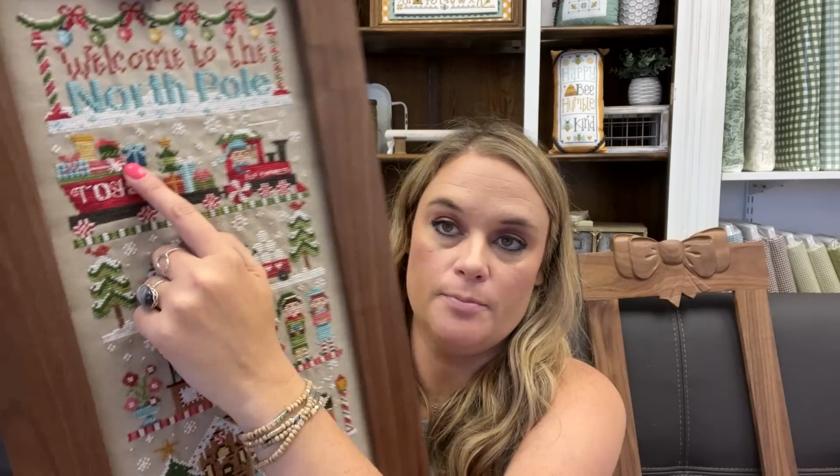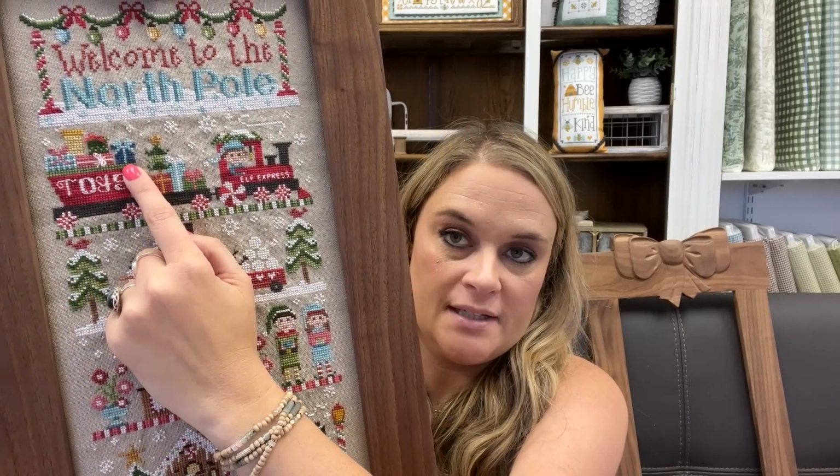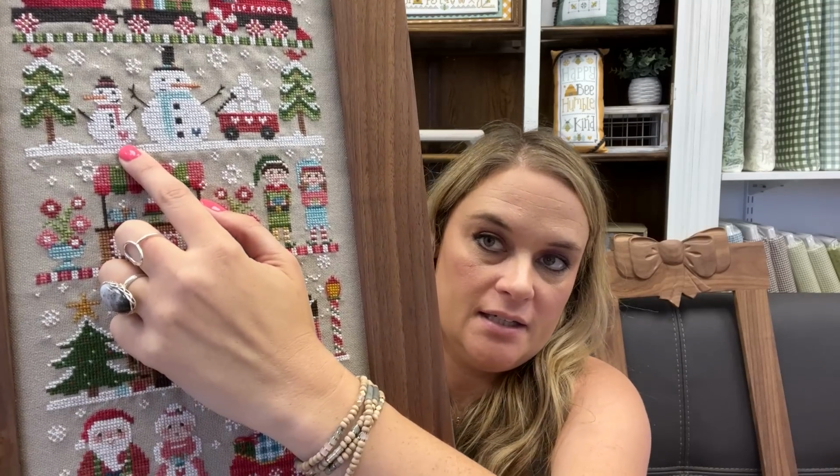If you want the buttons to go on, I would recommend stitching it on the called for cloth or the same stitch count, because that's how we place the buttons. So on the train, there's a blue present. The blue present goes here. And then on the snowman section, there is a red button that goes here on this cute little snowman.